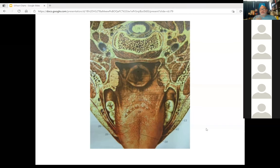Your book has some nice illustrations, but this is an excellent one from one of the charts in the classroom. Here we see a transverse section through the center of the head, through the oral cavity, and we can see the tongue. Notice the big papillae called the circumvallate papillae. They contain a large number of taste bud receptors. And then there's all this tissue back towards the back.